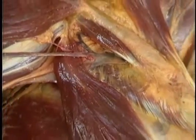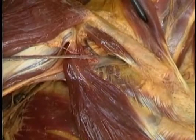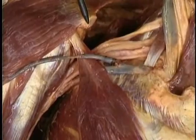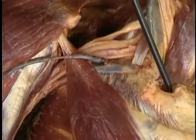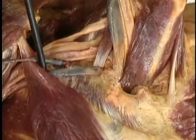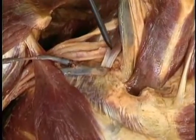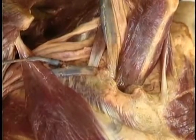To follow the subclavian vein further, we'll remove the clavicle, the subclavius muscle, and this muscle, the sternocleidomastoid. Here we are behind the medial end of the clavicle, which went from here, this is the cut end of the clavicle, to here. This was the sternoclavicular joint. Here's pectoralis minor. Here's the curve of the first rib, and here's scalenus anterior. These structures, the subclavian artery and the brachial plexus, we'll be seeing in a minute.